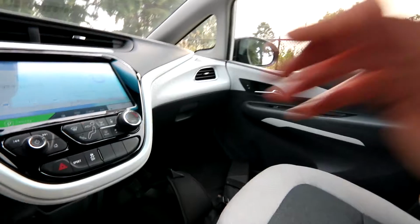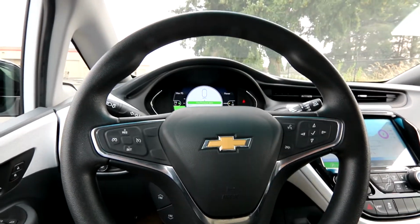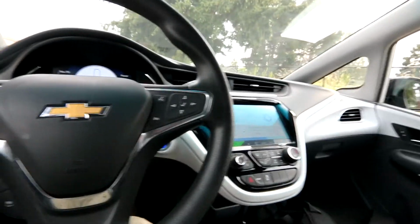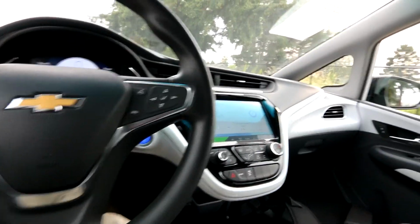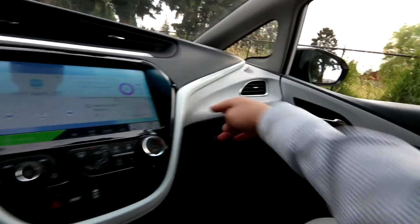Nice cloth interior, really nice job. Even though it's a small vehicle, this does not feel like a cheap econo box. It has a very premium feel. The materials that they use are very nice. A nice black piano finish. This is textured material, kind of cool too.